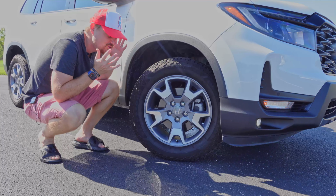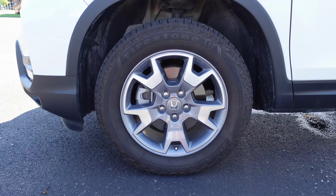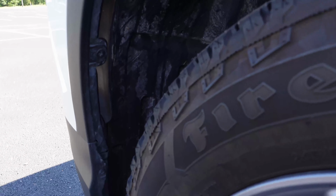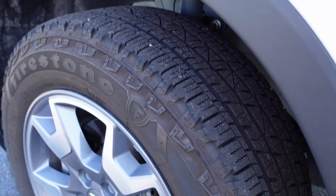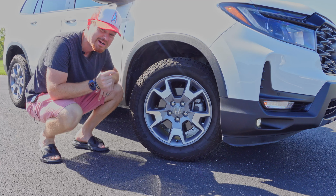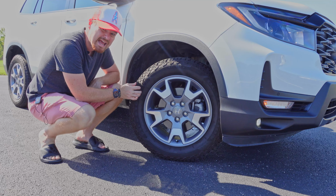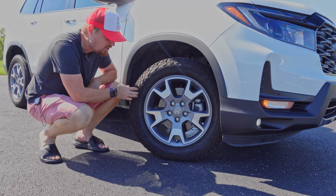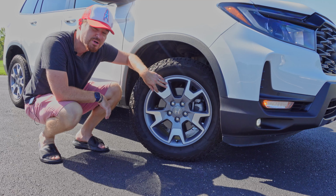Which brings us to the special wheels and tires for this Trailsport model. These are 245/60 18-inch Firestone Destination LE mild off-road tires. This is a more on-road focused version of the same tire that came on my wife's 2014 Jeep Cherokee Trailhawk model. So there is some off-road capability to these tires, and they actually proved to be rather quiet on the road as well. They are a really good tire, and then these 18-inch wheels are exclusive to the Trailsport model.